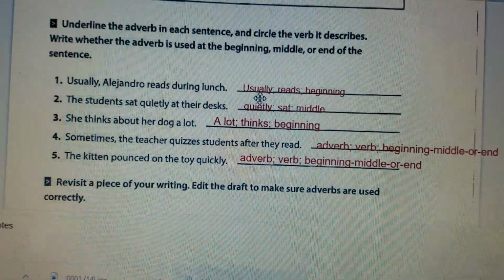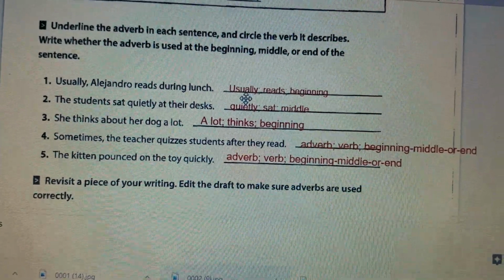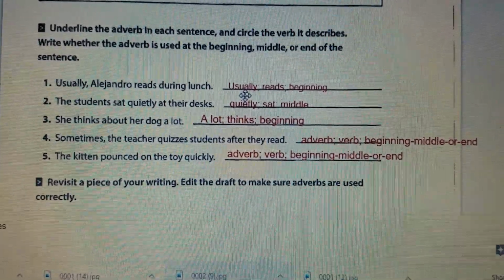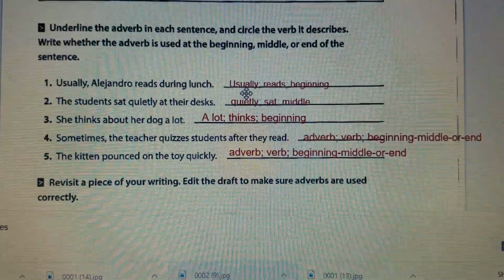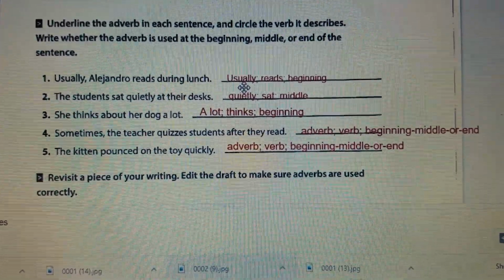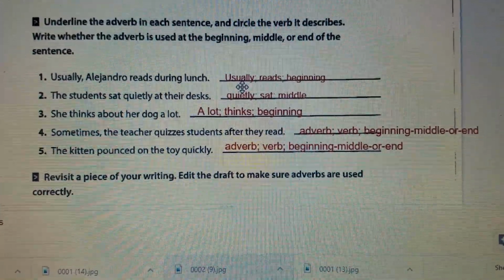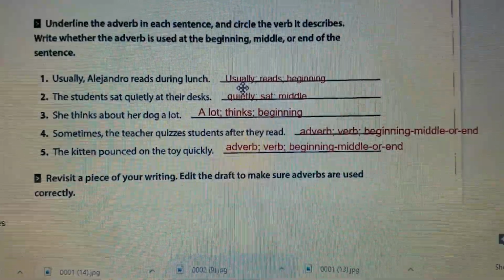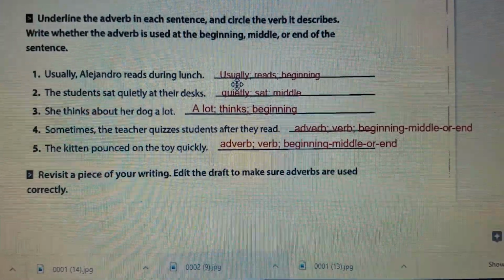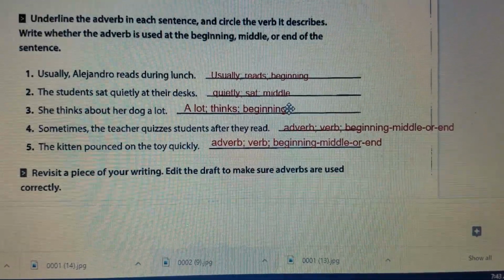Okay, number 3. She thinks about her dog a lot. Okay, thinks is the verb. About her dog is a prepositional phrase. Take it out of there. So your choices are she thinks a lot. So thinks is your verb. A lot is your adverb. So the adverb goes first, a lot, thinks. And we found it, I put it at the beginning, but I'm wrong. It should be at the end. So I'm going to fix this.